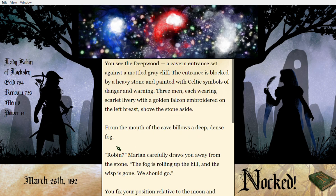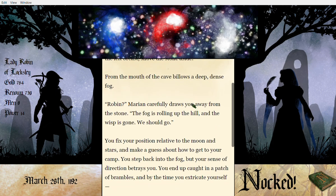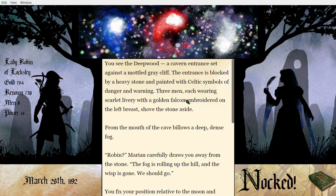Robin, Marion carefully draws you away from the stone. The fog is rolling up the hill and the wisp is gone. We should go. Why these three men though? Okay, so you fix your position relative to the moon. Oh, maybe these three men, one of them is the warden?